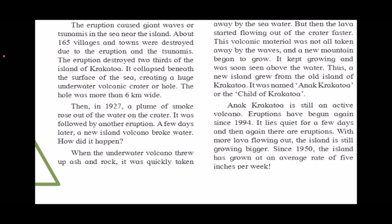Anak Krakatoa is still an active volcano. Eruptions have begun again since 1994. It lies quiet for a few days and then again there are eruptions, with more lava flowing out. The island is still growing bigger. Since 1950, the island has grown at an average rate of 5 inches per week.